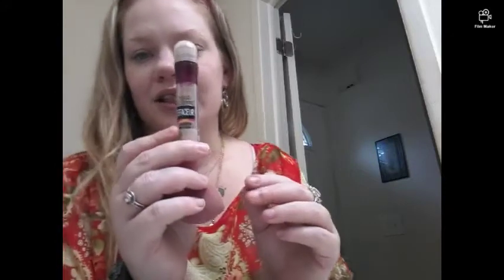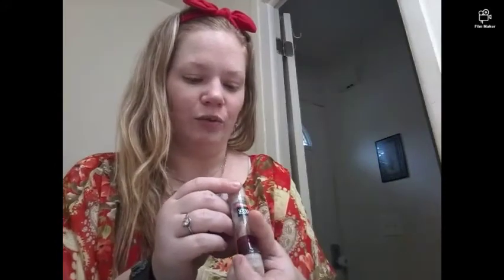So I just used a little bit of the Instant Age Rewind concealer. This is in 110 Fair Clear. This is by Maybelline. Just a little bit under my eyes. So no foundation.